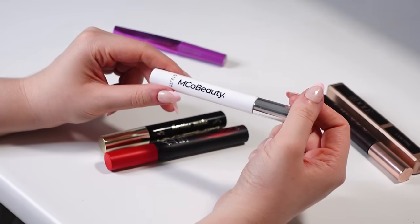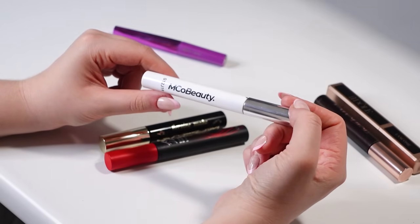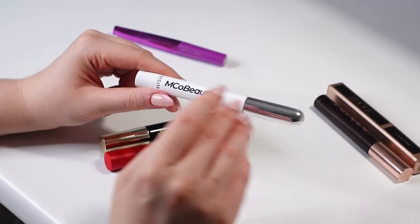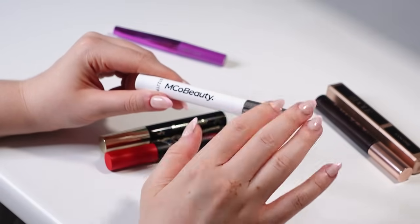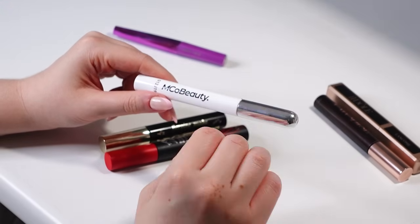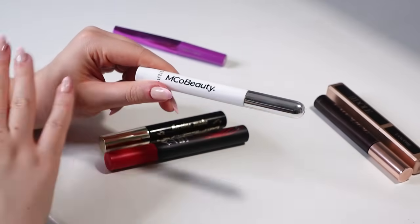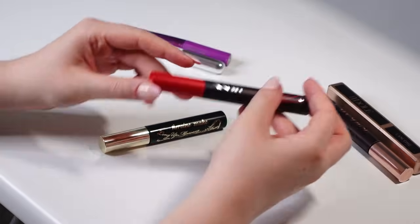It's a very easy day-to-day mascara. I really like the effect it gives me on my lashes. It's actually pretty easy to remove, which, I don't mind a more difficult to remove mascara, but something lower maintenance for day-to-day that also gives a really good effect. And again, the price point is really good on this one. They also do it in black, so they have the black and the black brown. I really like this one. I think it's fab.